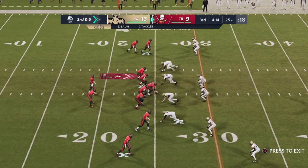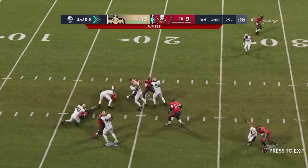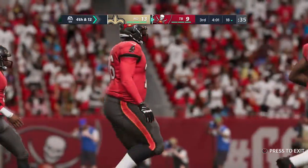He was brought down by Zach Vaughn. It's a gain of 2. Out of the gun now on 3rd down. Nowhere to go here. He lost the football. The pass. A fumble on the play.